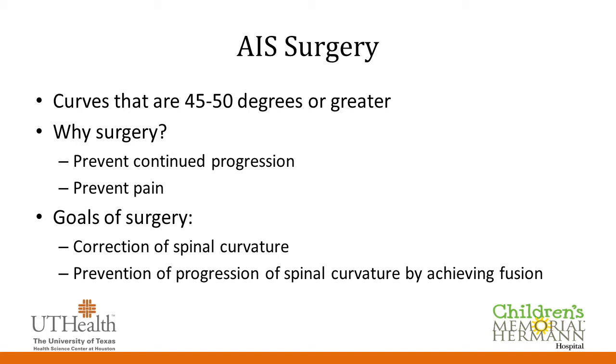And the goals of surgery are always important to keep in mind. The goals are to prevent continued progression, prevent future pain, and then to correct the spinal curve as much as possible and as safely as possible in order to prevent future problems of continued curves getting bigger and other back pain and the things that Dr. Crawford talked about when she mentioned why we treat scoliosis to begin with. So those bigger curves over 50 degrees, those are the ones that we really talk about scoliosis surgery.